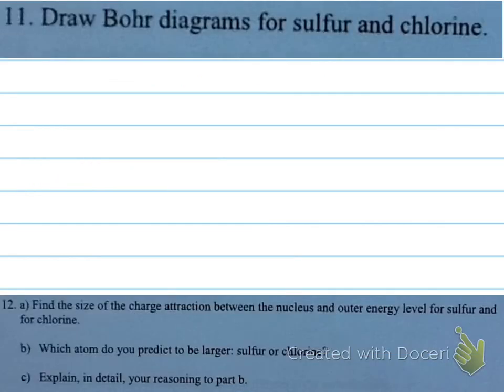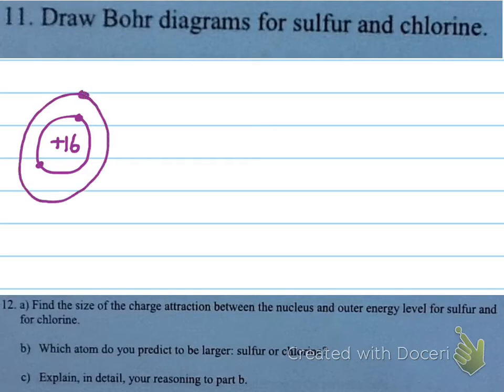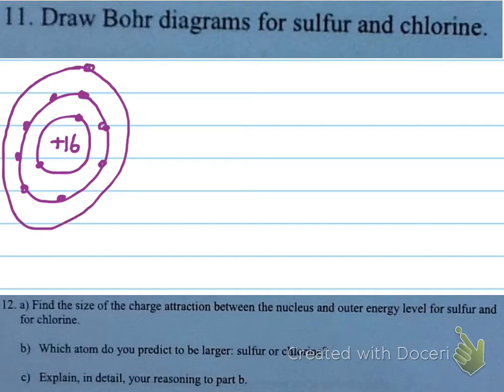Number 11 asks us to draw Bohr diagrams for sulfur and chlorine. So sulfur has an atomic number of 16. So +16. 2 electrons in my first. 8 electrons here. That takes me to 10 altogether. So that leaves in my third energy level for there to be 6. Okay, so there's my sulfur.